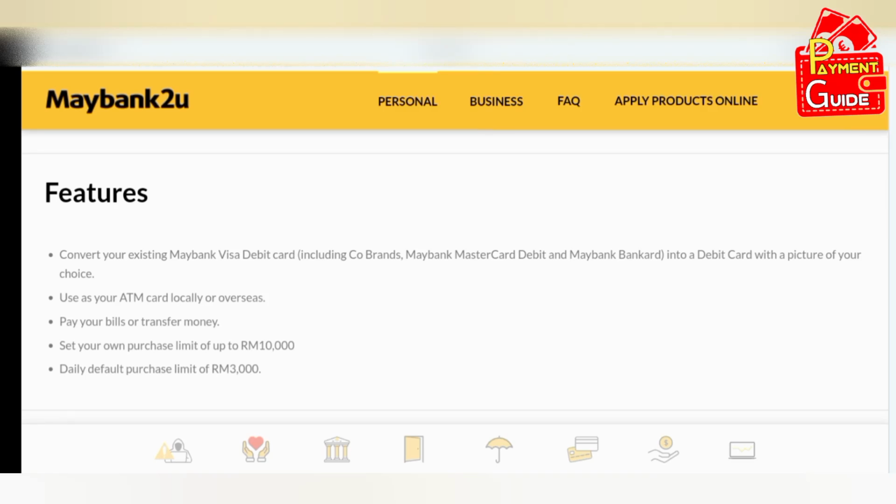Visa debit card, co-brand Maybank Mastercard and Maybank bank card into debit card with picture of your choice. You can use this card locally or overseas. You can pay your bills or transfer money. You can set your own purchase limit of up to 10,000 ringgit. Daily default purchase limit is 3,000 ringgit.